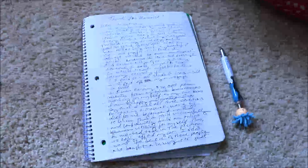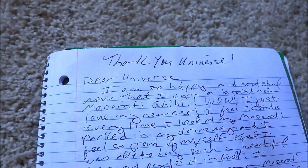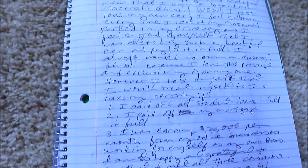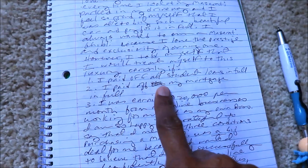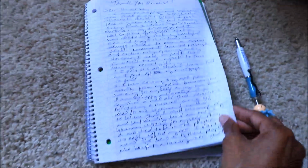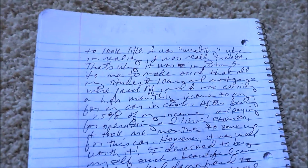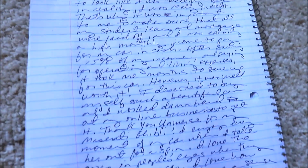So as you can see, this is the completed journal entry. And on the top here, I wrote, "Thank you, universe." So just be natural when you write in your journal. This is not a writing contest. So if you make some mistakes when you're writing, that's completely fine. You're not being judged by the universe about how well you write or how neat you write. So this came out to be 2 pages. Sometimes I just write 1 page. Sometimes it comes out to 4 pages. You see another mistake. Again, just write, be natural with it.